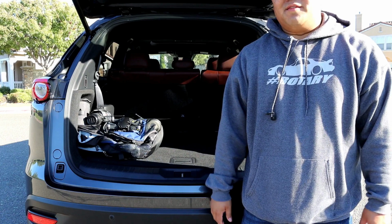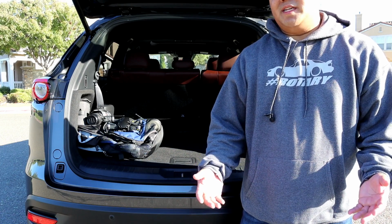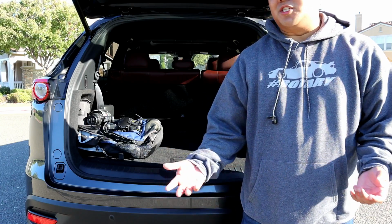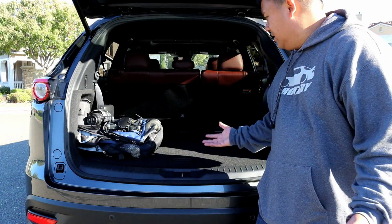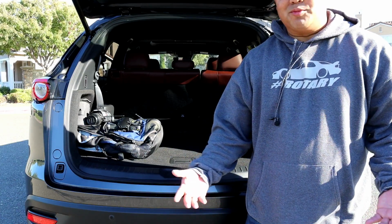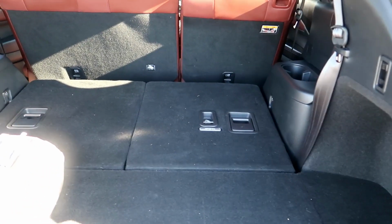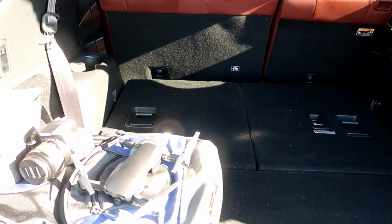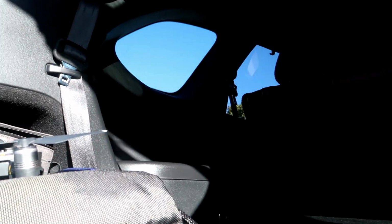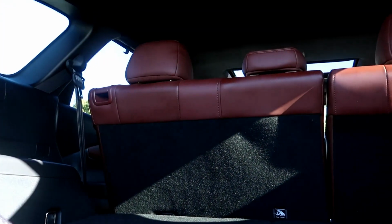The standard capacity of a CX-9 is 7 people. It does have 3 rows and it goes across the Sports all the way to the Signature. Right now, as you can tell, I configured it for the 5-seat setup just to maximize the amount of luggage room you have. Once you put up that 3rd row, you do lose a good amount of luggage room and you cannot really fit too much back there. So if you're gonna hold 7 people, don't plan on a very long road trip.